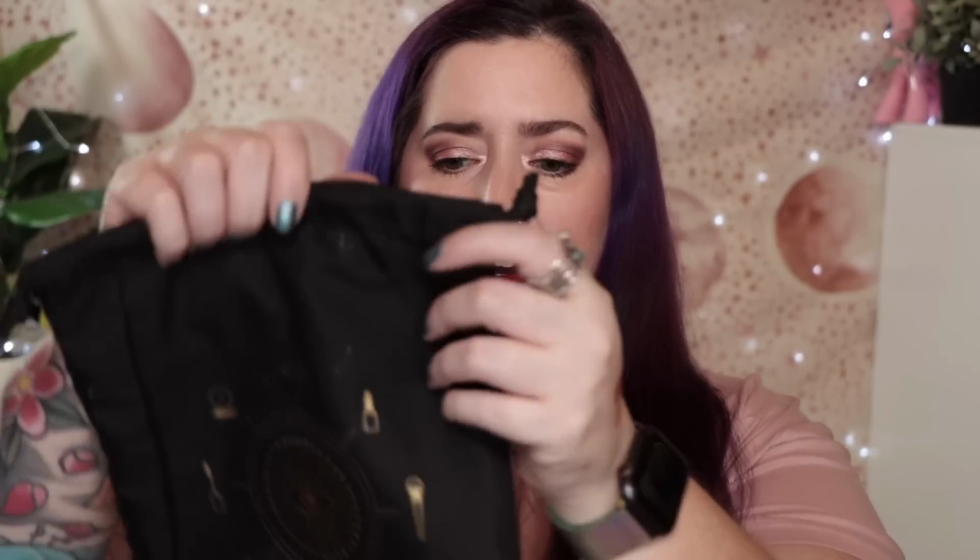The Glam Bag Plus also comes in a bag of sorts. It is a larger drawstring with the same theme going on with Your Magic on the back. And you get the bag with your products.